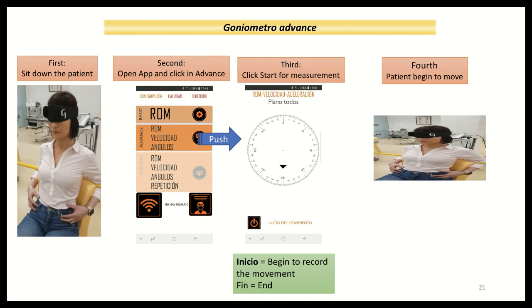The second is open the app. We select advance and begin the movement. And we have to put the mobile on the head. If you have this device, we are going to put it here, half on the head, okay? It's the same as what we can use with our phone or with our device, but in this case, it's easier, and if the equipment falls, we don't break our phone, okay?